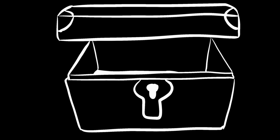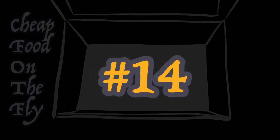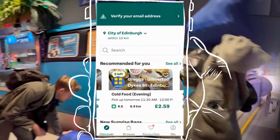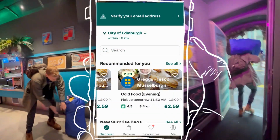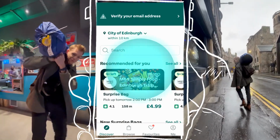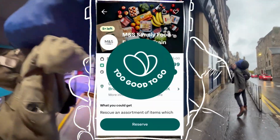My most secretive tip of all. Travel tip number 14, cheap food on the fly. Really, this would serve useful in any country you're traveling to as a world traveler. Even if you're living on a budget, this would be the perfect app to use. Getting hangry, let's go. It's called Too Good To Go, and you might have heard of it before.